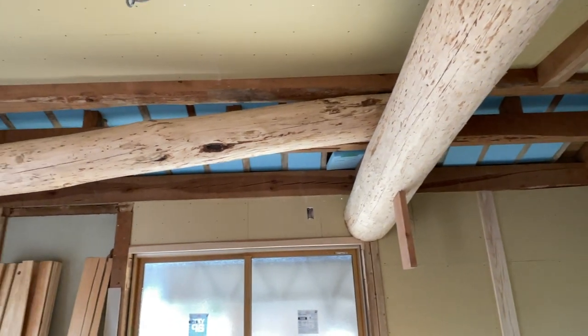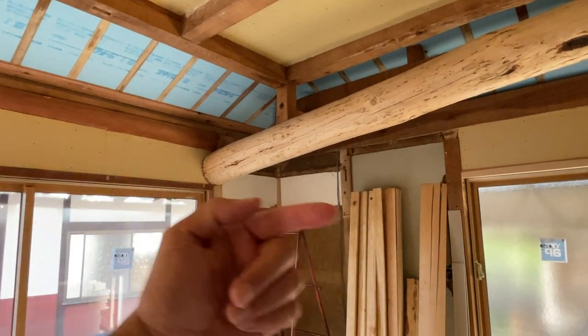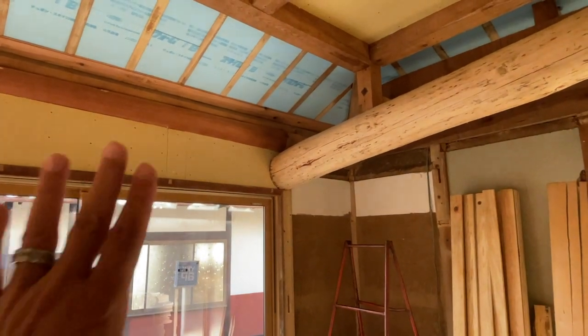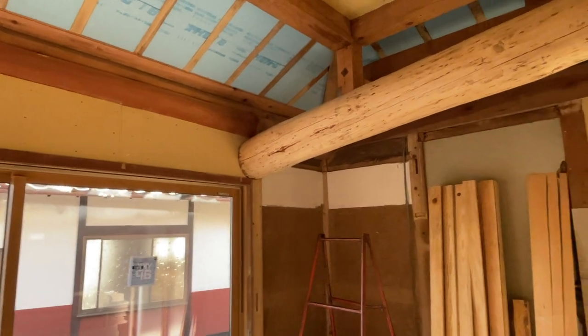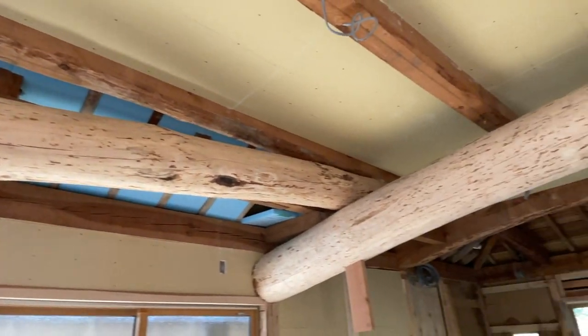over there as well. And then they are bolted in from the outside of the house on each end. There are these large bolts that come in as well, so they're not necessarily just hanging there like that. But these beams, again, will be beautifully exposed.